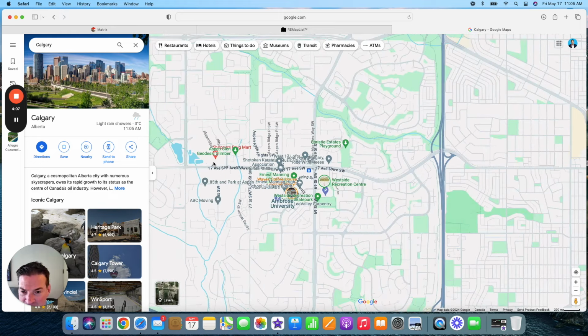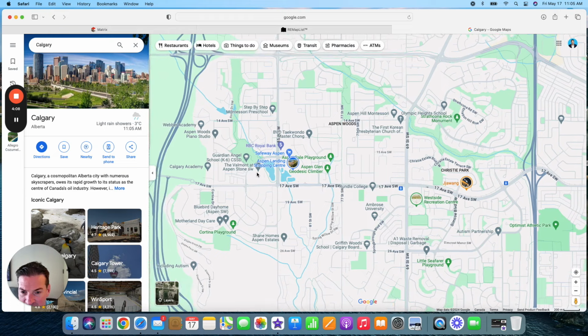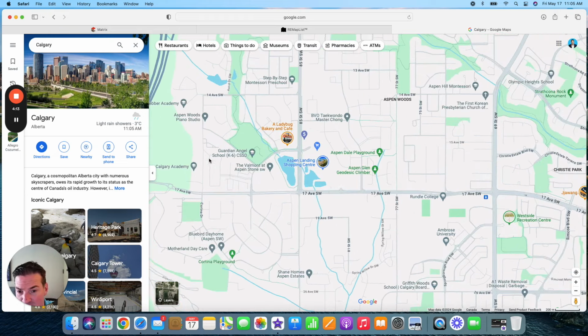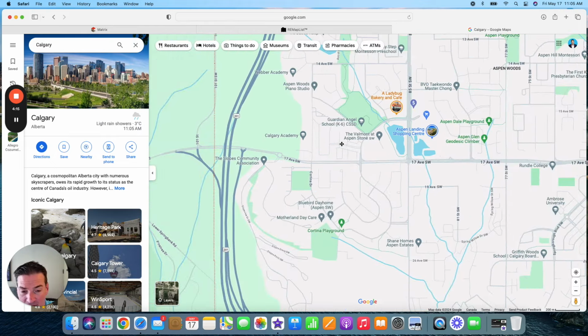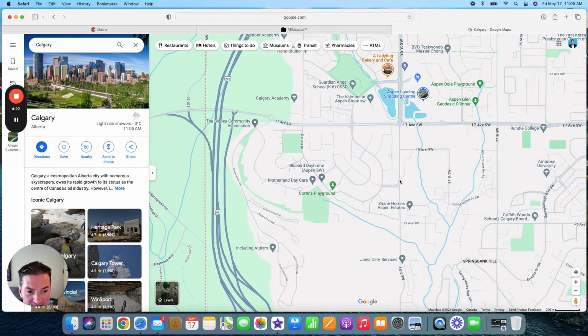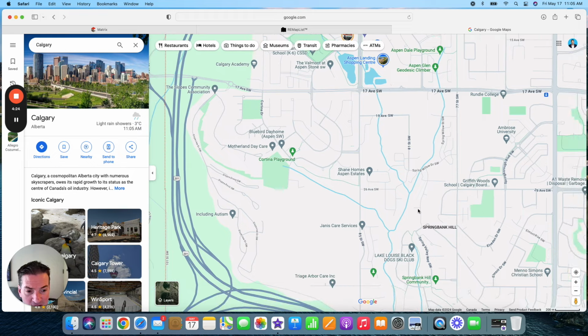And in terms of other schools, we've got a few others that are in this area. There are some in Aspen Woods, just the neighborhood north of Springbank Hill. We've got the Calgary Academy over here. And we've got Weber Academy just north of there. So lots of different high-end schools in this neighborhood, lots of shopping.